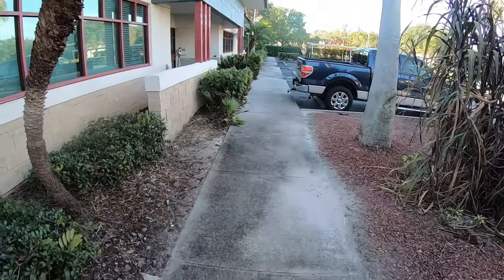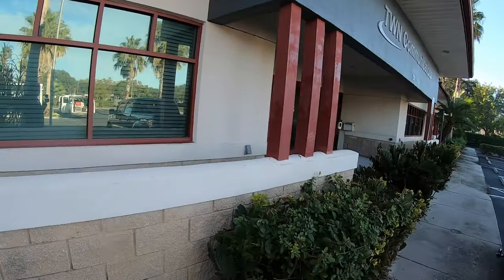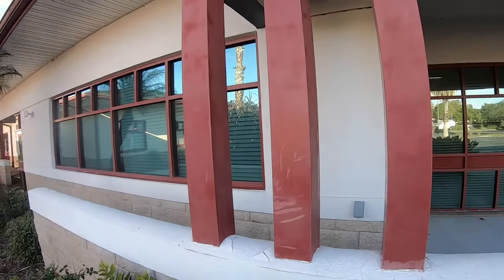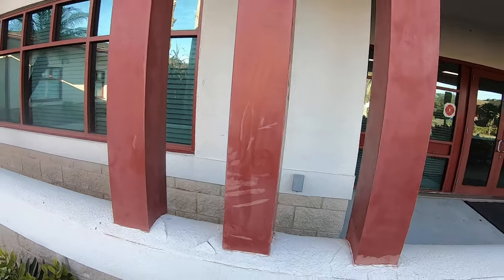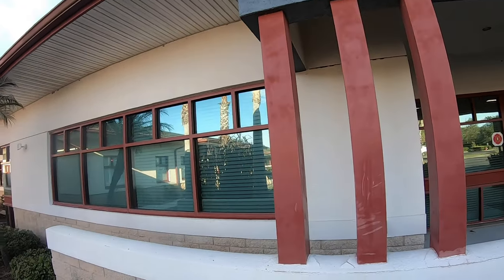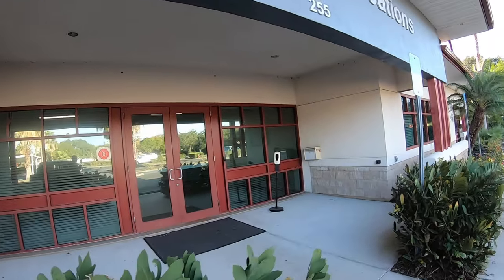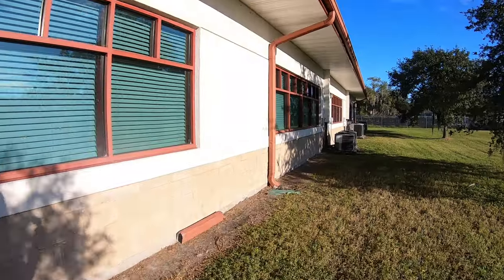So this is what I'm doing here, all this right here. Get this cleaned up. The building itself is pretty dirty, but gotta do our inspection around. I'm not sure what that is, but definitely noting everything on the camera while I'm walking around. Looks like they got a lot of mud daubers over here, a lot of mud daubers on the corners.